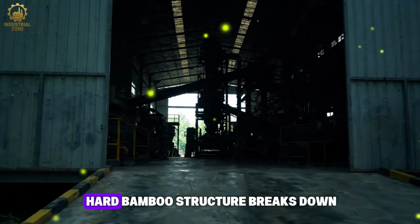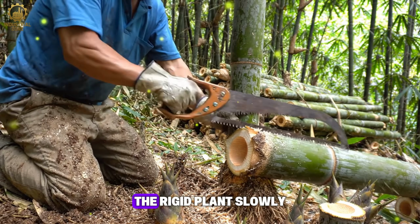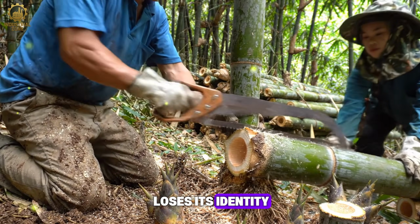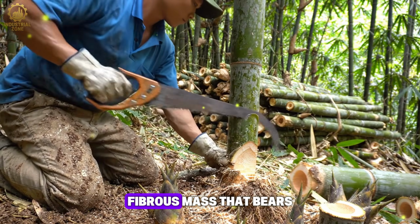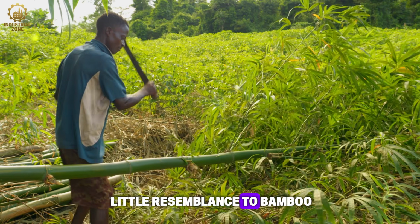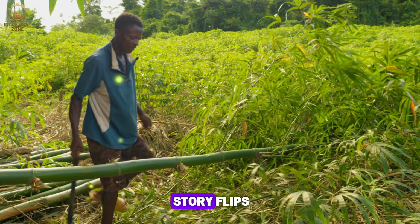Hour after hour, the hard bamboo structure breaks down. The rigid plant slowly loses its identity. The stalk that once stood in a forest begins turning into pulp, a wet, fibrous mass that bears little resemblance to bamboo. And here's where the story flips.